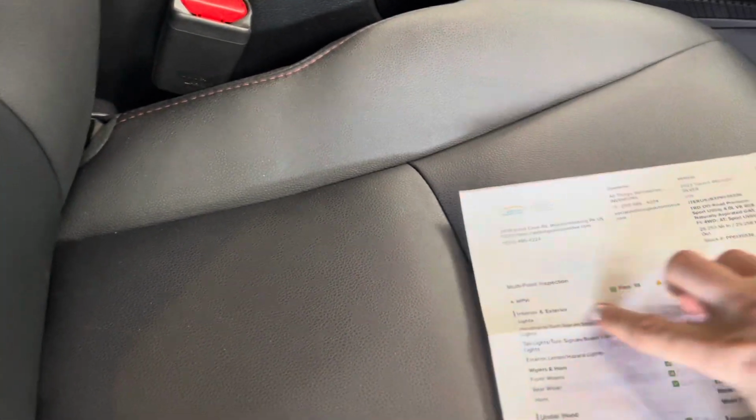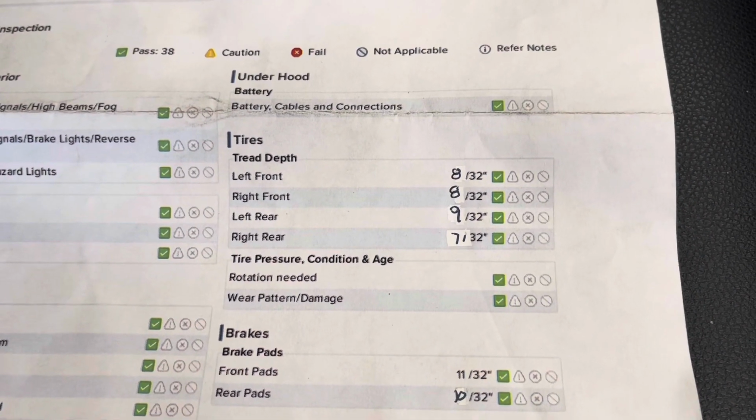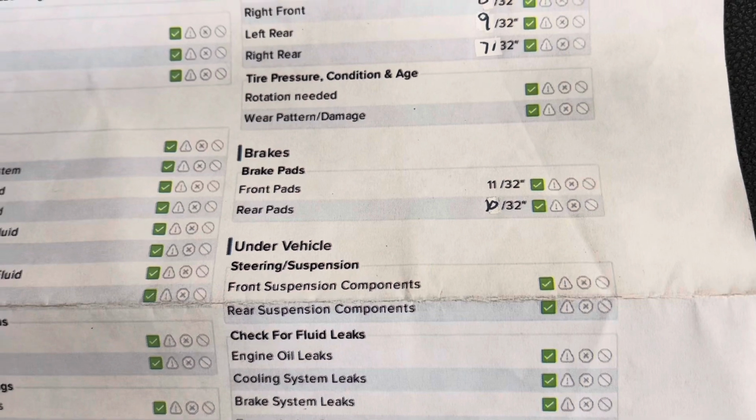As you'll be able to see here on this multi-point inspection, you do have green checks the entire way around. And as for your tire treads, you have 8/32nds in both the front tires, 9/32nds in the left rear, and 7/32nds in the right rear. And as for your brake pads, you have 11/32nds in the front and 10/32nds in the rear. So you have a good ways to go before you need to replace any of those wearables.